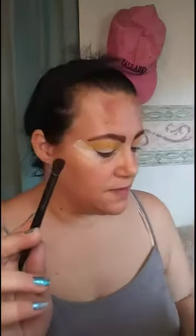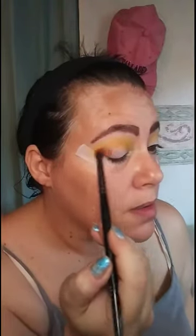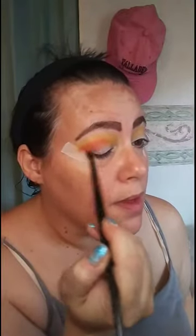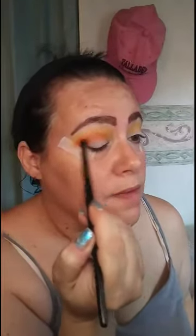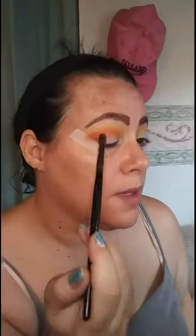But anyway, I'm going to take my Morphe E17, and I think I'm going to pick up some... let's go with some Grand Canyon. And I'm going to try to put that right below that yellow. I think we're going to work on some kind of a sunset eye, maybe. Maybe not. Maybe like an ocean view with the blues. Maybe.